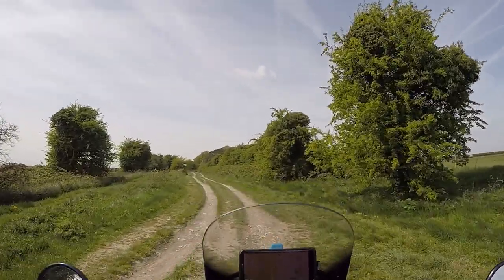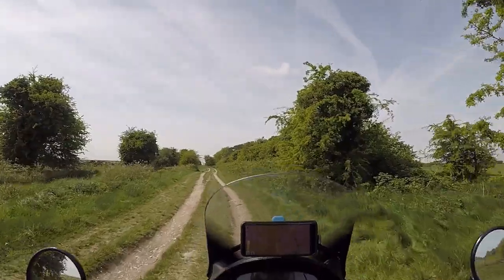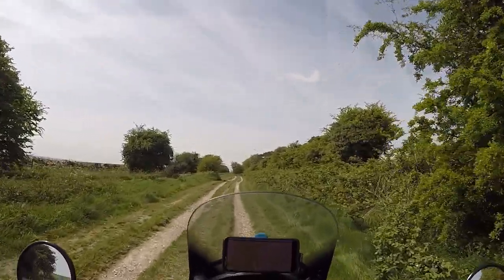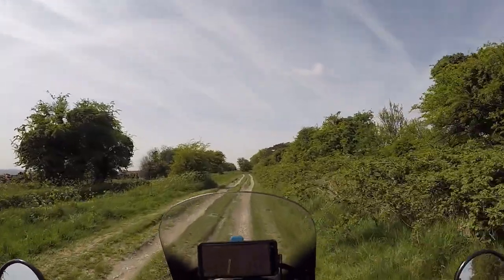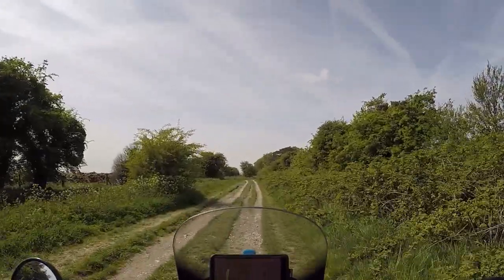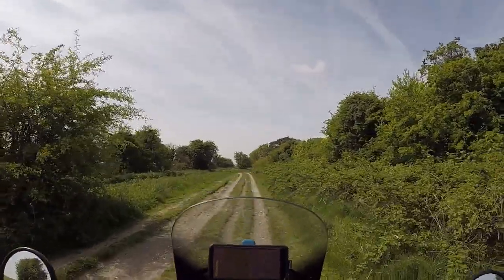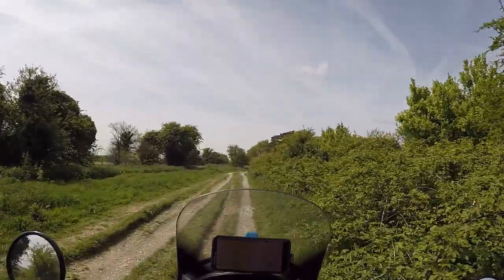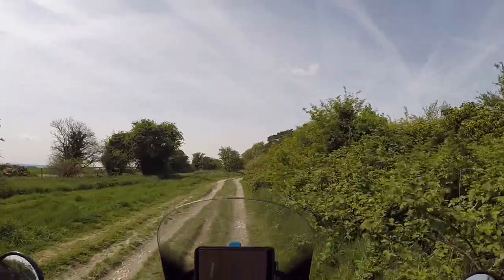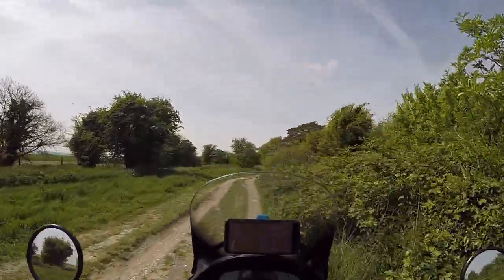And here we have very typical Dorset and Wiltshire flinty surfaces. Got to be careful with that flint sometimes, it can have sharp bits poking out, a bit like an arrowhead, and cut through a tyre very, very quickly. It's a hazard of the hobby.